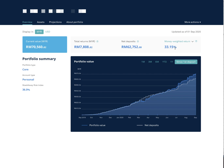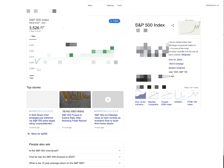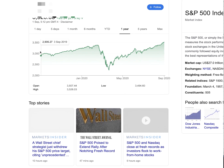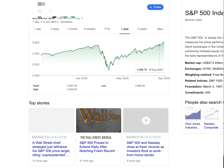That is way better than the S&P 500. If we look at the S&P 500, and you look from August all the way to right now, let's take a look at it. 1 year on, and let's take maybe just the 3rd of September all the way to now. Look at how much you get, 21.35%. Whereas in StashAway, it's close: time weighted 17.55, money weighted 33.15. So pretty close, right, guys? Not too shabby for StashAway being only investing for a year, 21% to 17%.